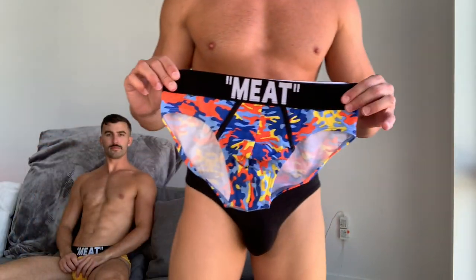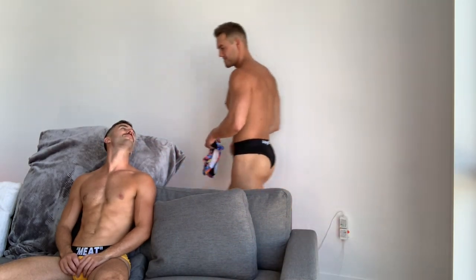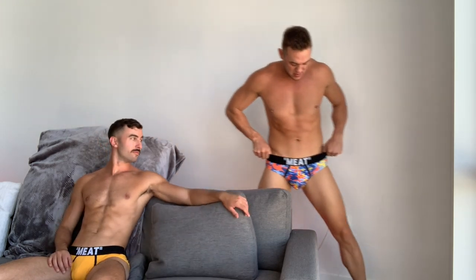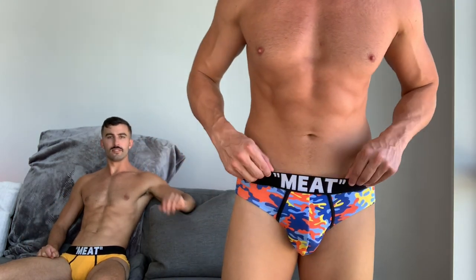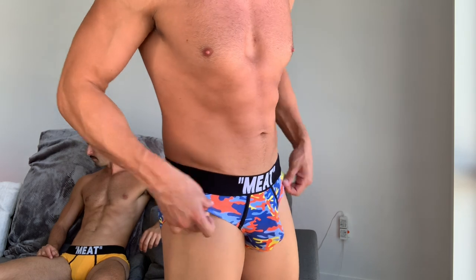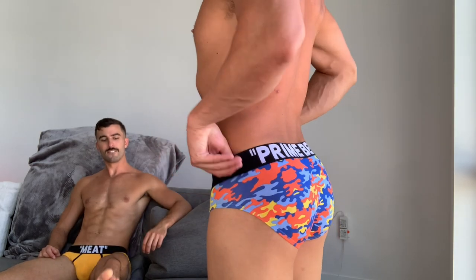Okay. Another one from me. Brief, this multicolored camo. It's a good camo, right? Yeah, they are comfortable. But that's my biggest complaint with some brands, if they're not comfy, I don't want to wear them even if they look cool. Right. Yeah. Front pouch is pretty good. Get on the booty.